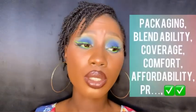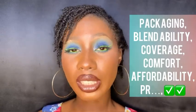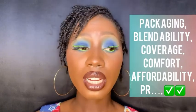Good on packaging, good on the feel on the skin, good on the fact that it is lightweight, and it is really affordable if you ask me. Honestly, they are really, really trying their best, and I really recommend Zikel Cosmetics, and I give them an 8.6 over 10 on this packaging.